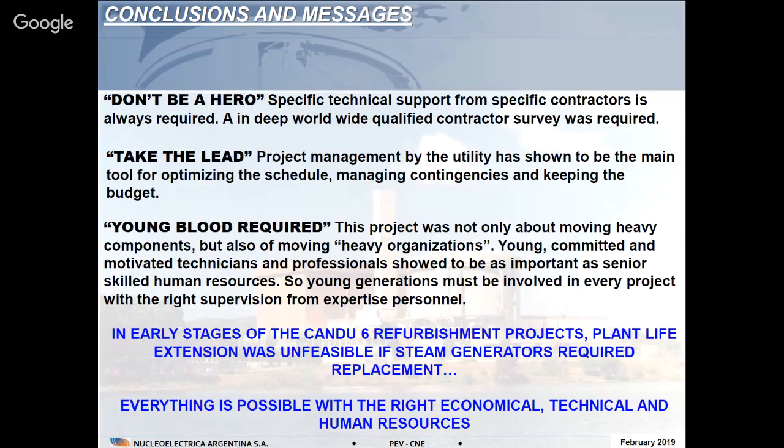And for the young of the Australian young organization, you will love this, but young blood is required. This project was not only about moving heavy components, but also moving heavy organizations. The nuclear industry has very heavy organizations from the point of view of bureaucracy and everything. So young, committed, and motivated technicians and professionals proved to be as important as the senior skilled human resources. So young people need to be involved in this kind of big project.